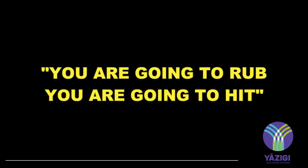Now, the difference between a minor scrape and a potentially damaging impact, commands 33 and 34. You're going to rub and you're going to hit. Big difference here. You're going to rub means your tire or bumper is about to gently scrape against a rock. Our source notes that this is often acceptable, as rub means to move with friction. Right.